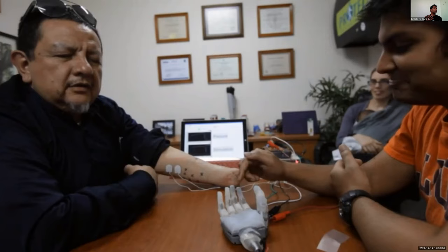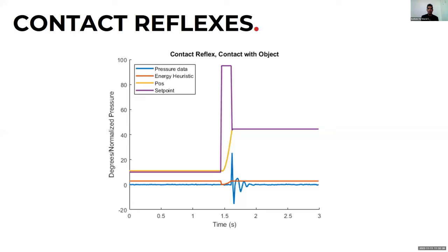And one of the things that we implement too is something that we call a contact reflex. This was used a lot by Jerry Loeb and Jeremy Fishel out at USC before they created SynTouch. With the contact reflex, as soon as the touch sensors detect a stimulus over a certain threshold, we can automatically slow down the motors or stop them entirely and give you much finer control over the object. So you can do very fine control of delicate objects.